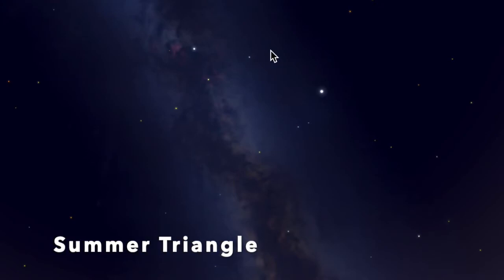these stars. On the right hand side, the brightest star here is Vega, and that star is about 25 light years away. Moving down to the bottom star, we have Altair, which is 16 light years away. And the star on the top left here is Deneb, and it's a staggering 1,500 light years away.